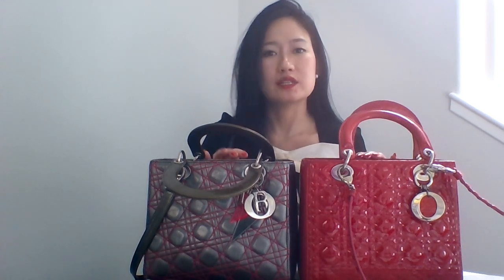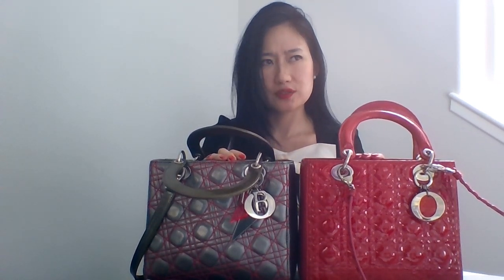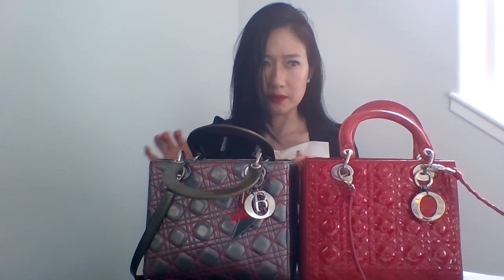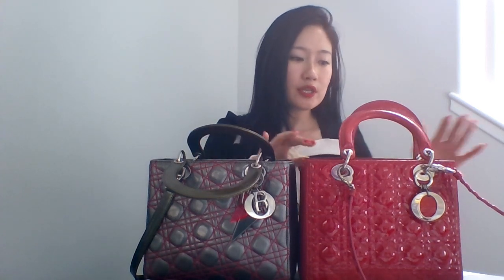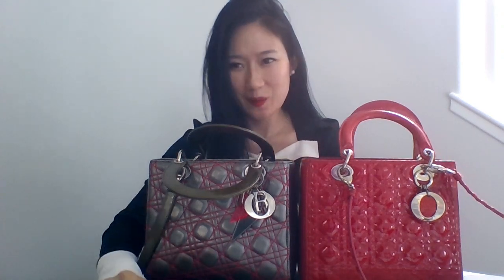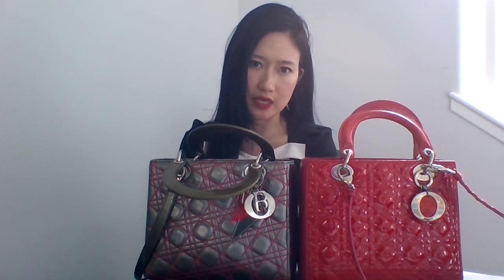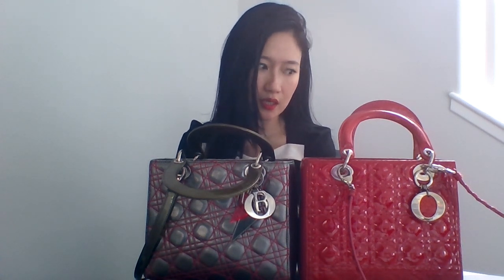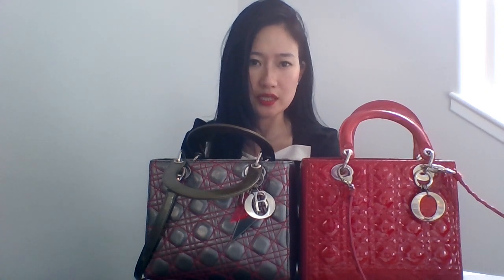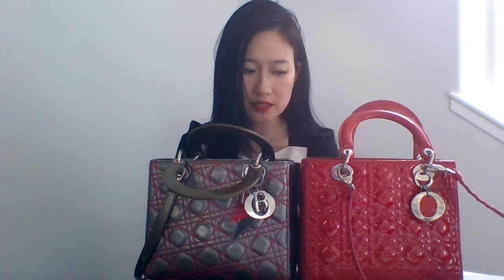When I got my first Lady Dior, it was in 2009. I paid around $2,300, and I've since sold it for reasons that I'm going to get into a little bit later. But currently, this medium Lady Dior is $6,600. I mean, I always knew that luxury brands mark up their products, right? A lot of luxury items are not necessarily for quality, but more for the brand and the status.